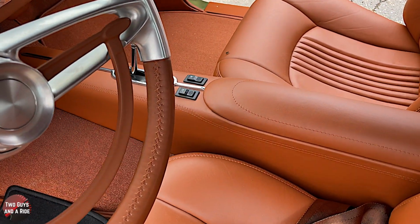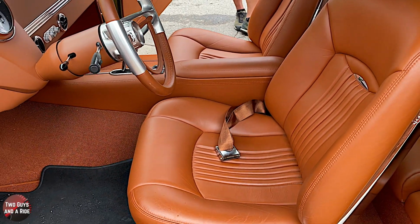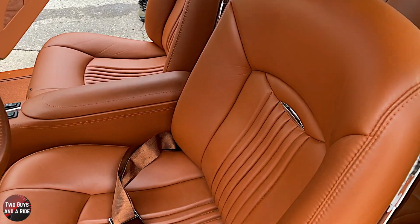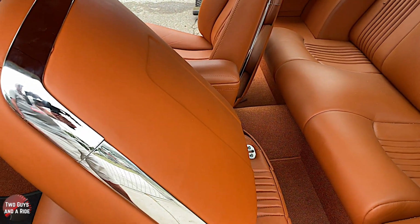Tell us where the seats came from. Seats came out of a 1964 Thunderbird. Okay. And then the back seat was all handmade by Atkins. Oh, really? Yep. Wow. Now, and of course, you wrapped them all in leather, which the car would have probably come with cloth, I'm guessing.